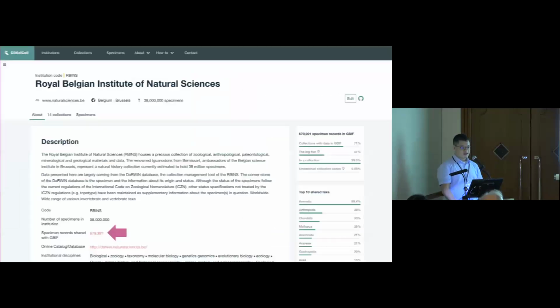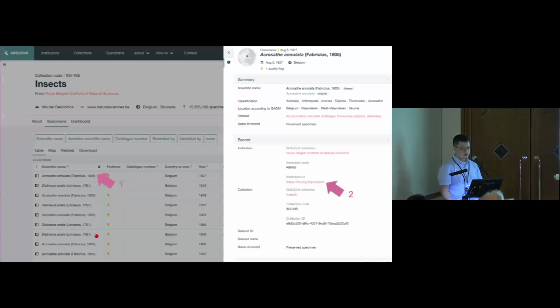Here is an example of the Royal Belgian Institute of Natural Sciences. When you click the specimen record shared with GBIF, the specimen number, you go to the specimen page, and when you click one of the specimens, you can see that the institution ID is using the string that I showed in the previous web page.